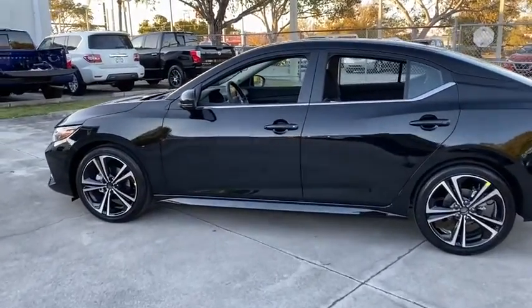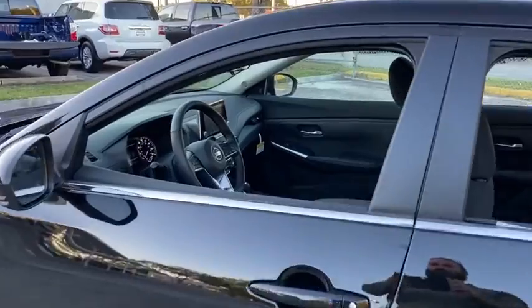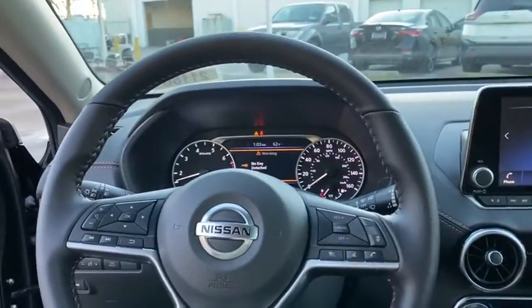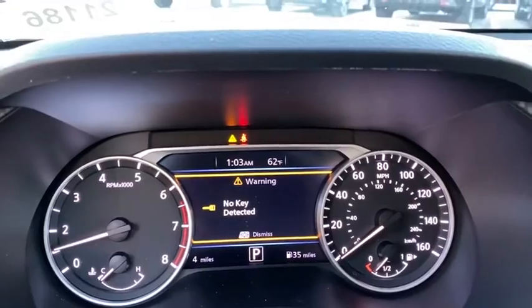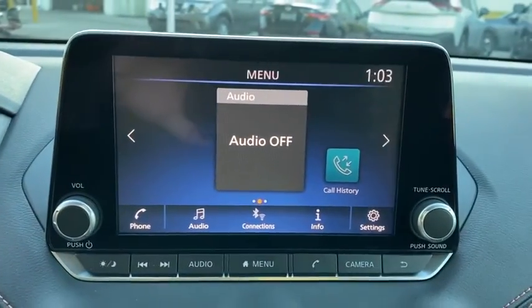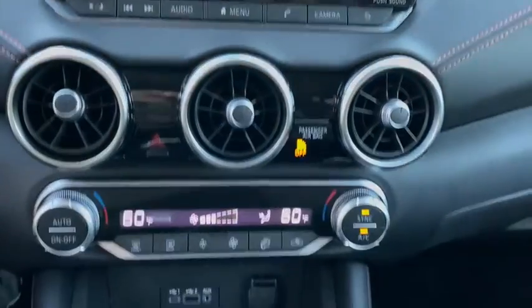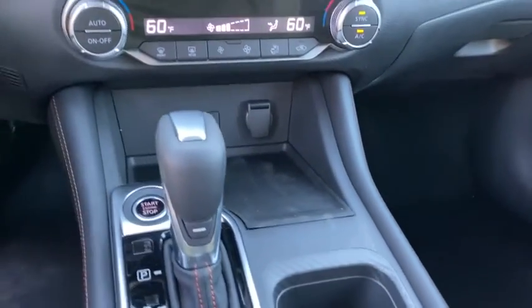Backup camera, keyless entry, remote engine start, traction control, stability control, lane departure warning, steering wheel audio controls, anti-lock braking system, leather-wrapped steering wheel, Bluetooth, power steering, adjustable steering wheel, keyless start, aluminum wheels, four-wheel disc brakes, cruise control, rear defrost, AM/FM stereo radio, climate control.